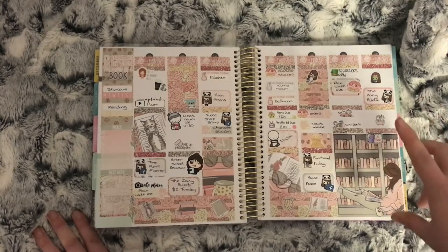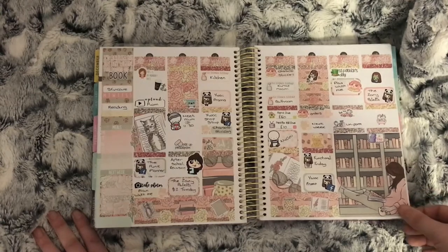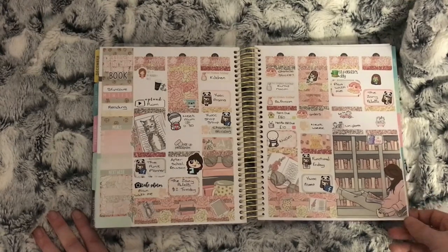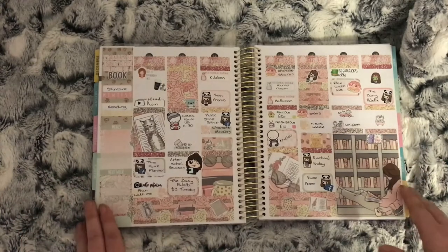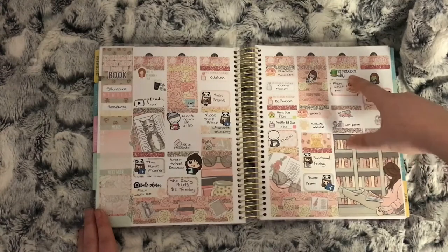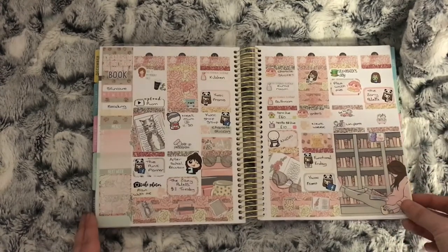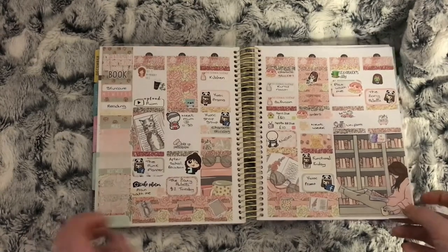It was St. Patrick's Day week. Don't really like doing spreads for St. Patrick's Day. I'm not one for having full green on my spread, but I did mark it with one of my plump planner stickers. Not much more I can say for this week.